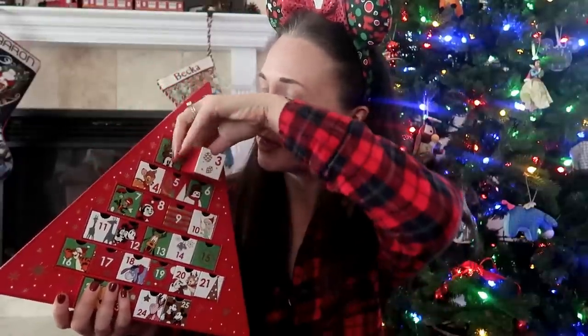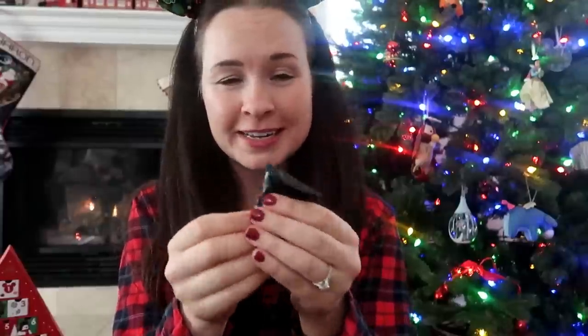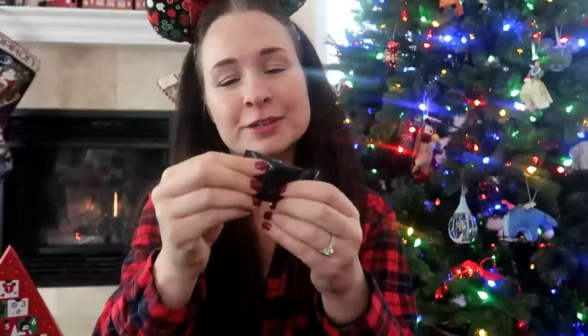And now moving on to my mystery pin advent calendar for day number three. Let's open up drawer number three. Feeling this one, I have no idea what it is. There's lots of different pin sets in that calendar, so everything's a total surprise to me.